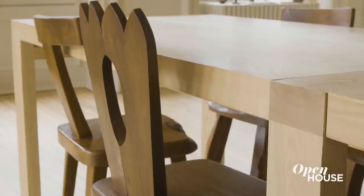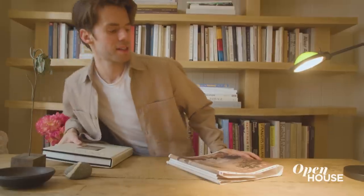Designing this apartment, I learned so much through trial and error, but ultimately it's a representation of me, my work, and the things that bring me joy. Thanks for taking the tour.